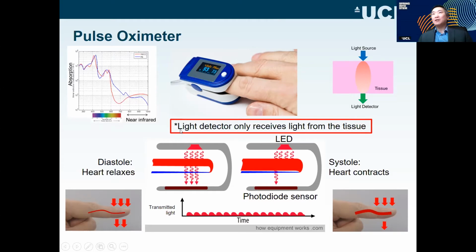Now, the next question is what kind of light should we use? Once again, we're not going to use violet light, because we're not going to get a lot of light transmission if we use violet light. In this case, we normally use red light and infrared light, so that we have enough red and infrared light that can pass through the finger without being totally absorbed. So this is how a pulse oximeter measures pulse rate.